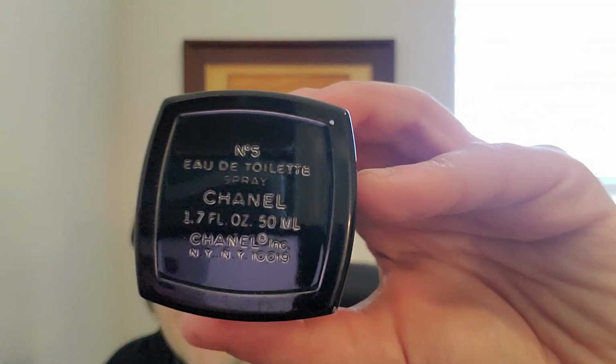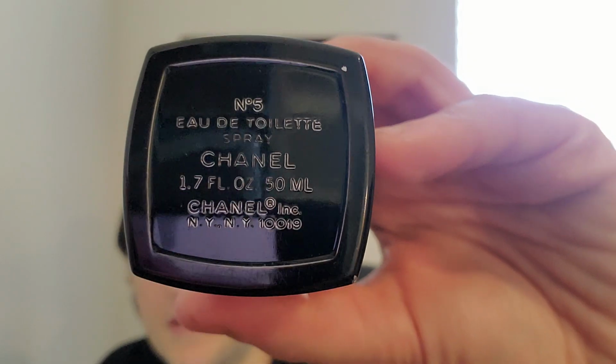So, okay, now we're going to go. So I showed you some of the leather fragrances that use iris. Now I want to show you some of the floral fragrances that use the note of iris. And we're going to start with one of the most popular fragrances, probably the most popular fragrance of all time, and that is Chanel No. 5. So No. 5, this is the EDT in the vintage lipstick atomizer.